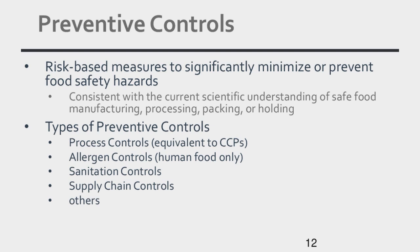There are different types of preventive controls, but FDA allows some flexibility as to these that you can identify in your hazard analysis or in your food safety plan. So the general preventive controls include the process controls, which are the CCPs, or critical control points, the allergen controls, which apply only to human food, sanitation controls, and supply chain controls. And you can identify other preventive controls that you deem necessary and that are particular to your operation.